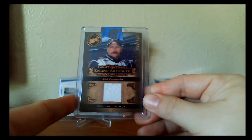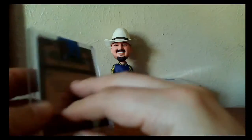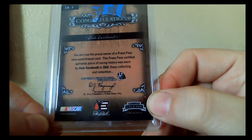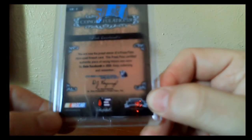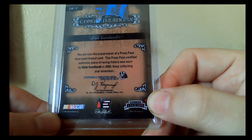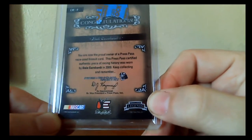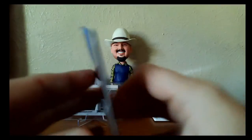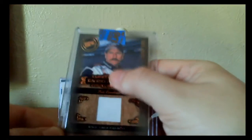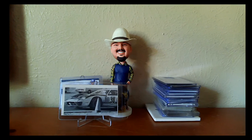Race-used fire suit, number 6 of 180. And then according to the card, this was worn in 2000, his final full season. He passed away from injuries sustained in the 2001 Daytona 500, which is the first race of the year. So yeah, it doesn't say anything about IROC, and he's pictured in his Cup fire suit, so that leads me to assume it was worn in Cup races.